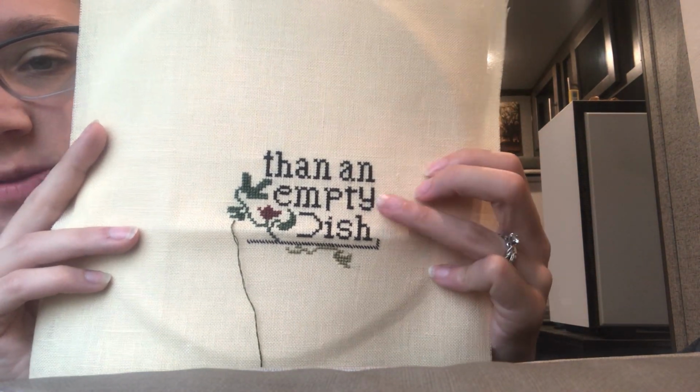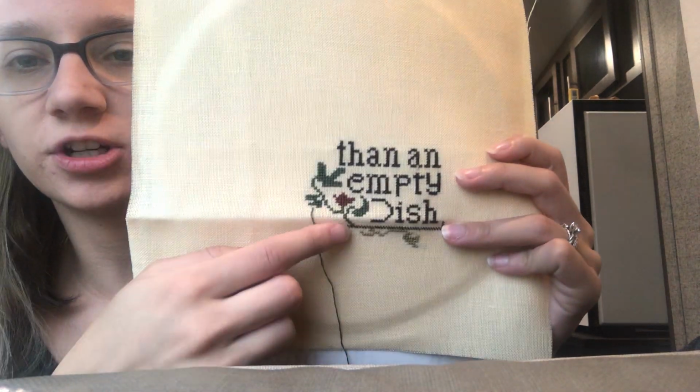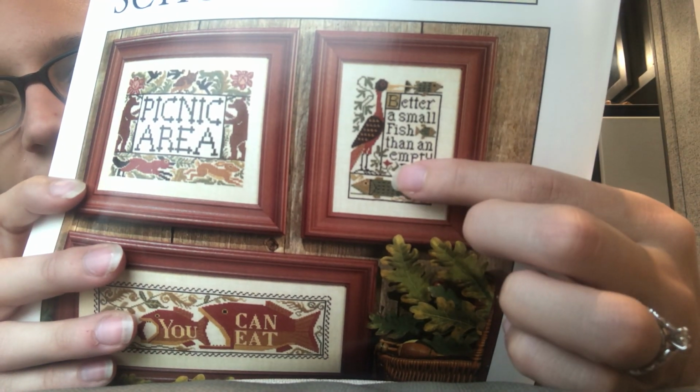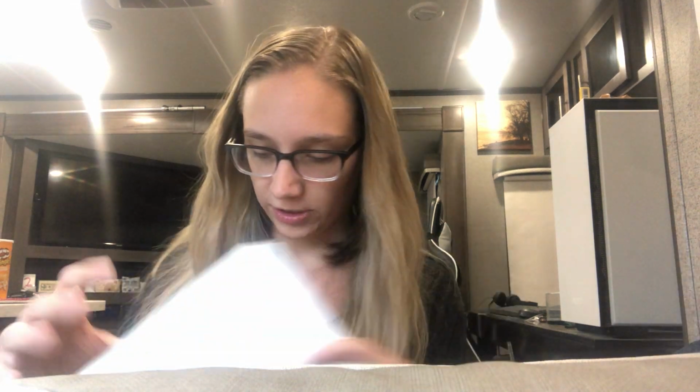So I kind of got sick of doing this one color, so I worked down the border so that I could start doing the little flower. I think it's a flower. So like the little flower here and the leaves and stuff, and I started working the border this way. I kind of want to color complete just because I've been enjoying doing that every time I've stitched.